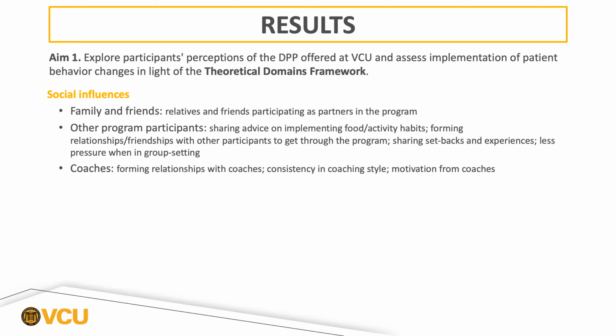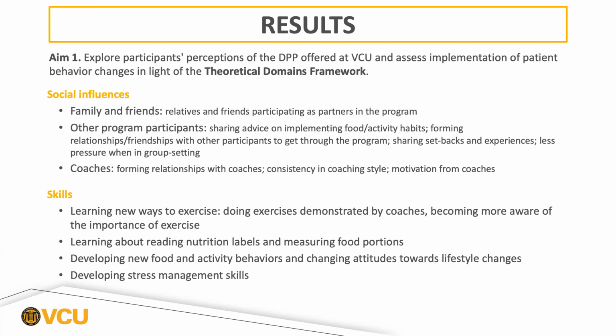So the social influences, basically, for some people, the support from family, friends and relatives to participate, like the spouse being very supportive of them participating in the program, and joining with friends as well. But then the program itself, both in terms of the participants, but also in terms of the coaches. So sharing advice with other individuals going through the program, forming these relationships, sharing the setbacks and experiences, and this nurturing environment and these group dynamics really helped them implement and follow through with what they were learning through the program. And then the coaches also played a critical role in motivating them, in forming relationships, in motivating them to implement those lifestyle changes, and then reporting back to the group.